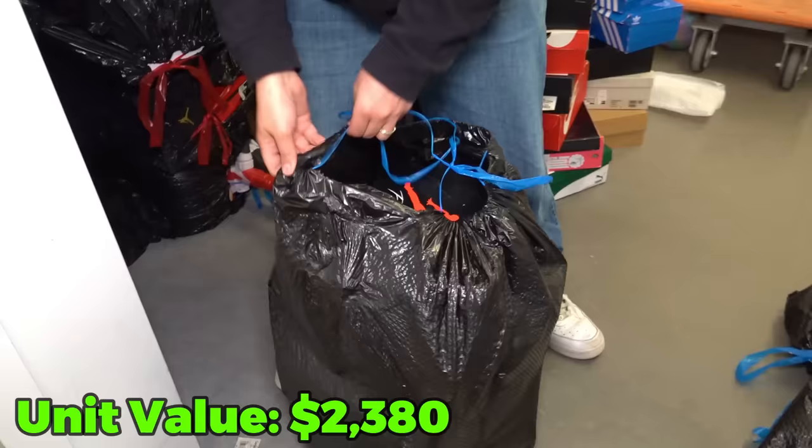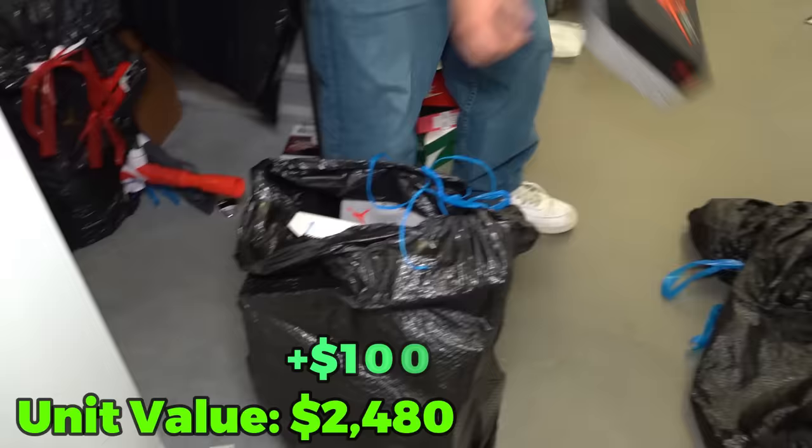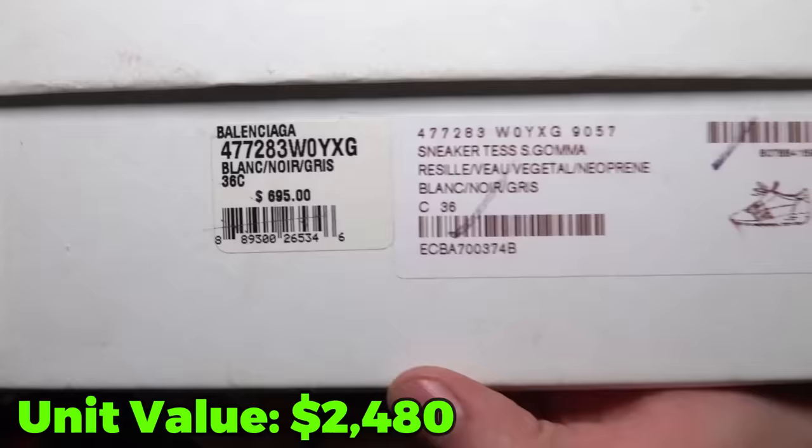Let's see. Same sizes. These are for youth. 4.5. Clean though. Really clean. Even the ones that are used. Oh, if these are real, these are freaking expensive. Balenciaga. Where's the price tags on these? $695. You see that? Right here. You see that? Yep.